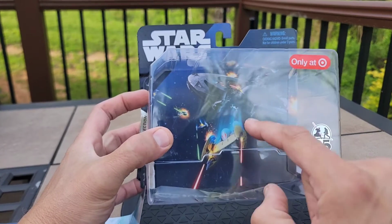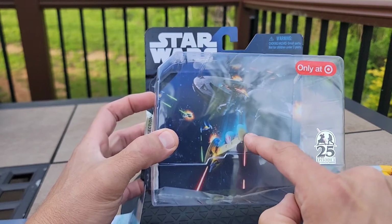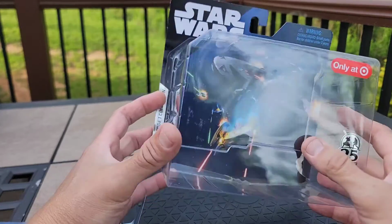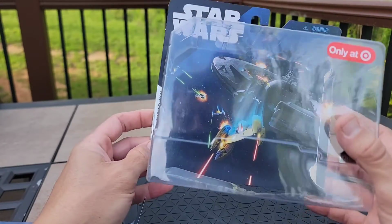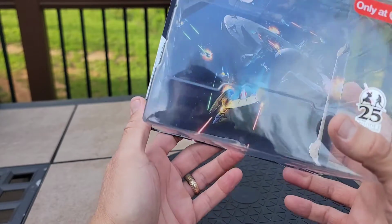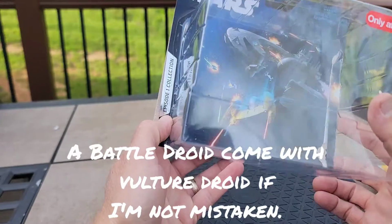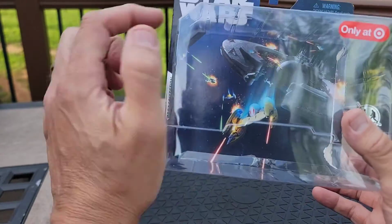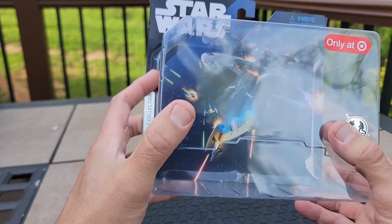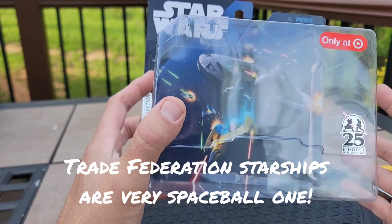And it reminds me that I've not found the Vulture Droid yet. The Vulture Droid's been kind of hit and miss. I've missed it altogether. I don't think it's actually hit the outside, but it's been on Amazon. I keep missing it. Got to get a hold of some battle droids or Vulture Droids. Battle droids. Ha ha ha. Anyway, I wonder if they'll make the starships for the Trade Federation as well at some point. Those would be big.